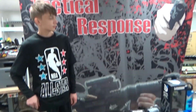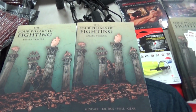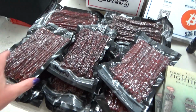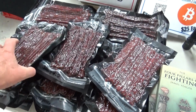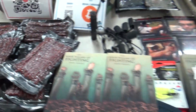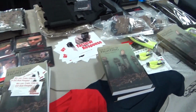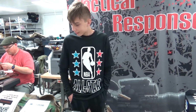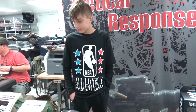Yeah. This is the tactical response booth. Got four pillars of fighting. Look at these bringing books, and I love books. And then look at this stuff. Isn't that sweet looking? Homemade beef jerky. It's real good. Much better than anything that a gas station can offer. Oh, is that right? Probably didn't have all the chemicals and stuff in it, huh?